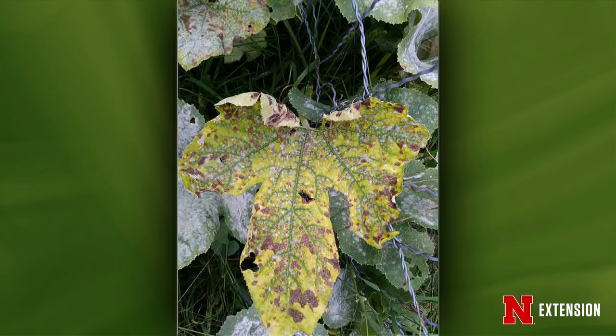The question as to whether you can harvest them now: if they're mature and ready to be harvested, you can go ahead and do that. So if they're orange and the stem has started to turn a little bit brown, you could go ahead and do that.